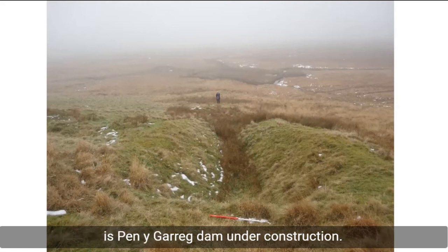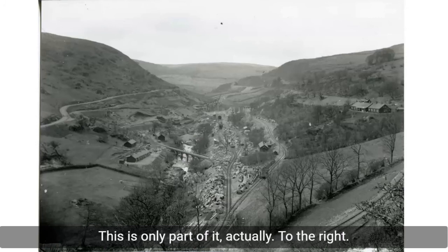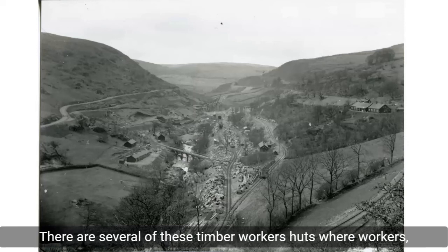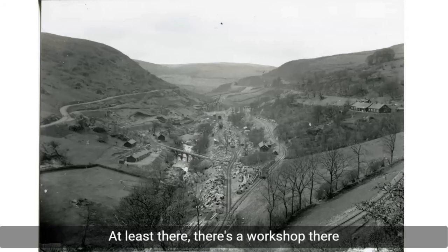But this is Pennegarrig Dam under construction, and this opens up another can of worms. Look at the village, the settlement that existed. This is only part of it, actually. To the right, you've got an office and I presume a house. Down in the valley, there are several timber workers' huts where workers and their families lived. There's a terrace of several, two or three houses at least there.